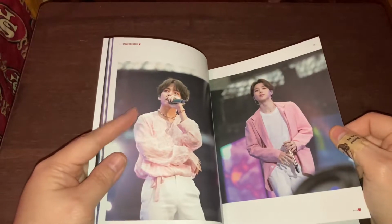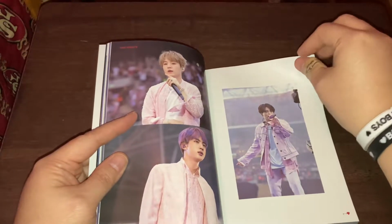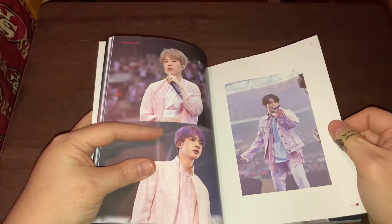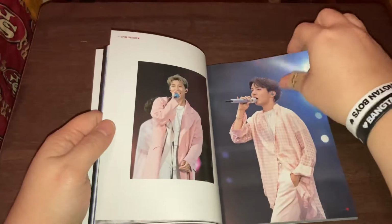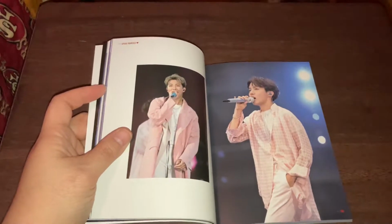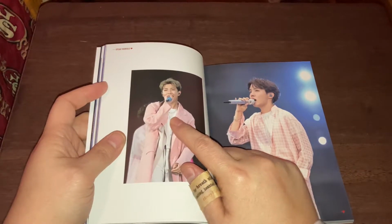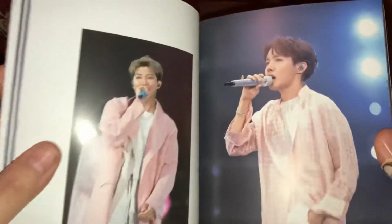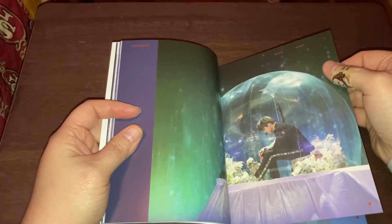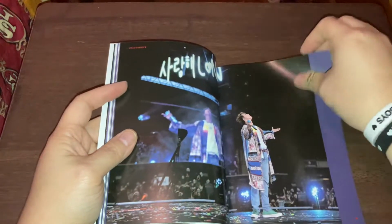And Tae, Jimin, Yoongi, he performed Seesaw on this tour. Oh my god, Yoongi did. It's such an amazing song. And Jin did Epiphany. And Jimin performed Serendipity. There's RM, J-Hope. There's Jimin. So he's getting ready to perform Serendipity.